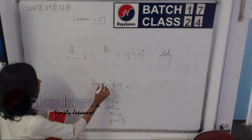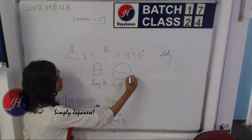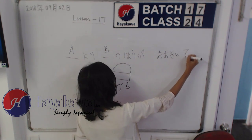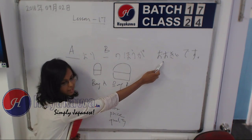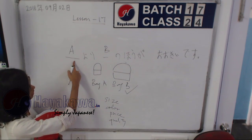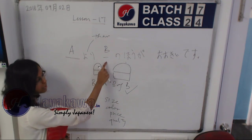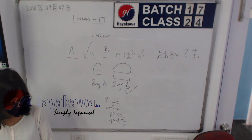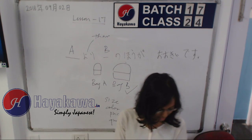Suppose you have bag A is, let's say, small and bag B is big, right? And your adjective here is big. Which one wins? Bag B wins, right? Bag B is big. So that will take no hoga, right? So that takes no hoga and A takes yori. Yori also means than. So it will be than A, B no hoga, bigger. Okay, right? Do you have any doubts in that? No. Okay, so let's go to the lesson.